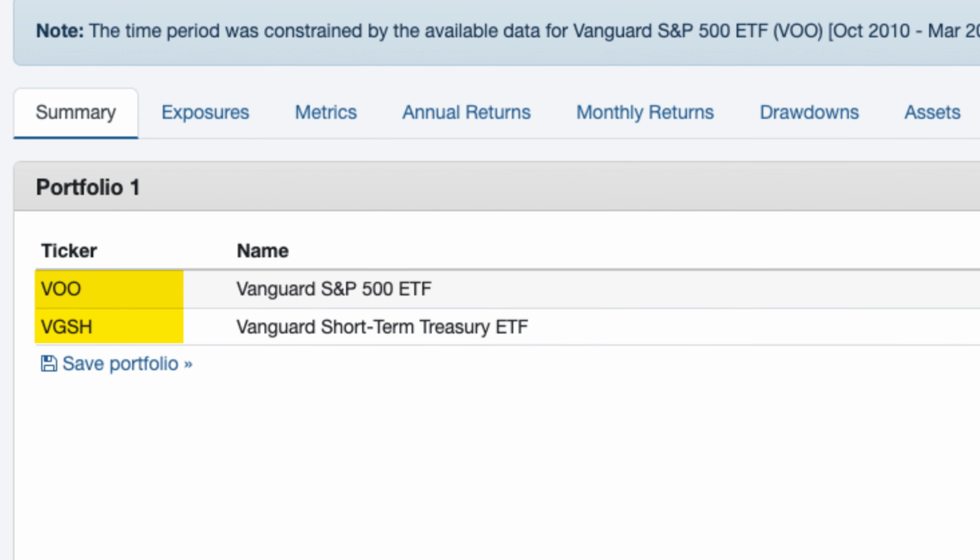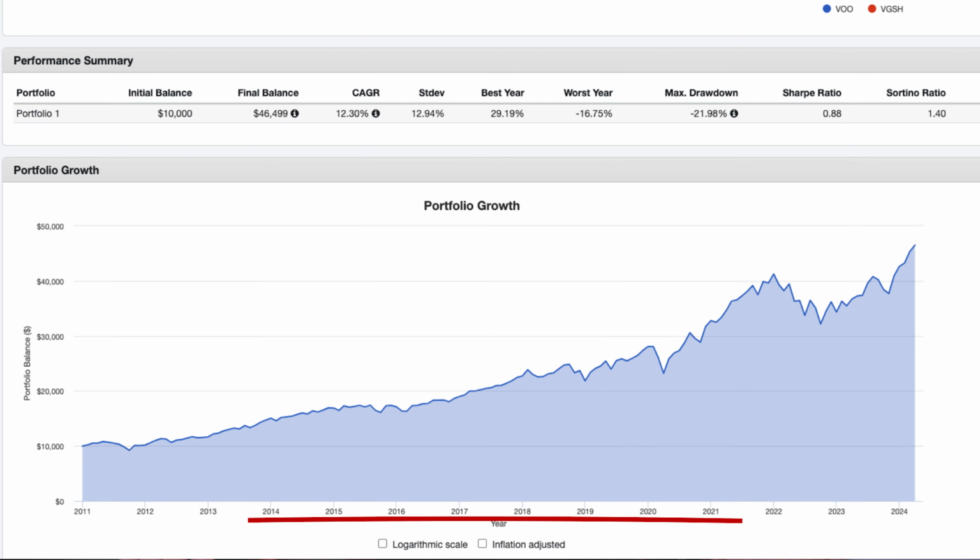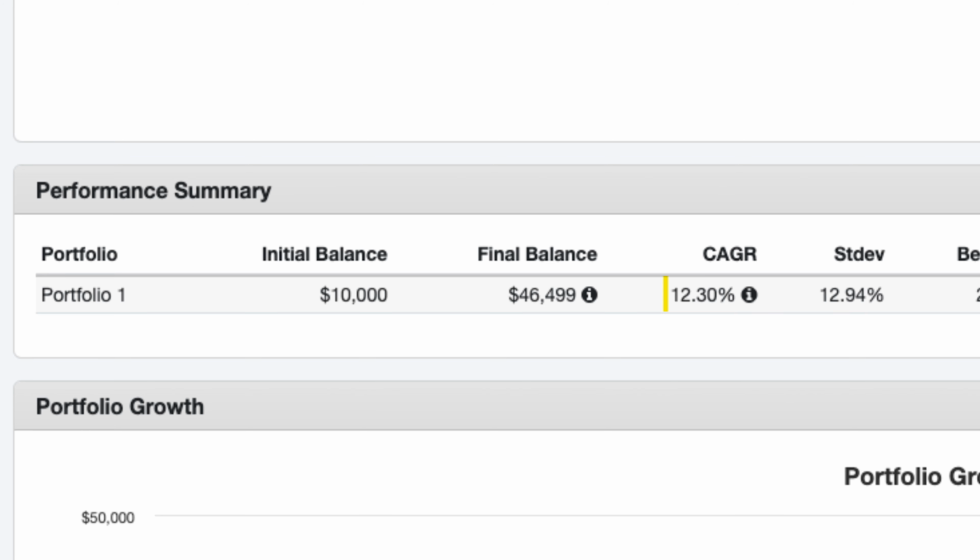Besides that, when it comes to the ETF version of Buffett's portfolio, 90% in VOO and 10% in VGSH is very similar, but from the period of January 2011 to March 2024, it earned a 12.3% annual growth rate. And for those that don't know, ETFs can be purchased on pretty much any investment platform.